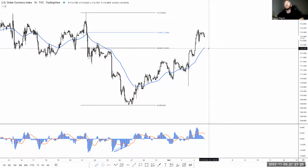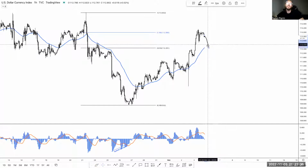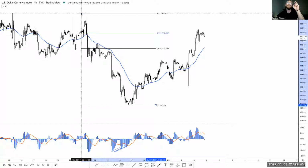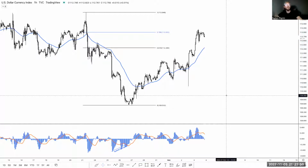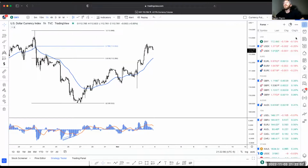So if this thing comes all the way down just like that, I might have to buy it, right? I might have to take the buying opportunity because everything is too bullish. We'll see how it plays out. You know, guys, NFP is really not the bread and butter when it comes to technical analysis, right? NFP really ruins people's technical analysis. So, but I'm telling y'all straight up what I'm going to be playing tomorrow.